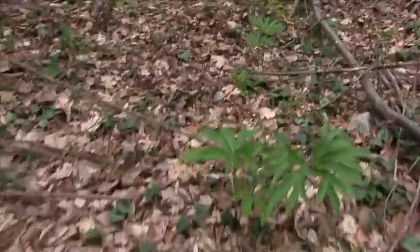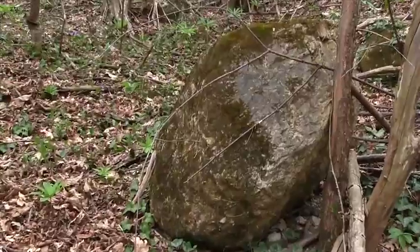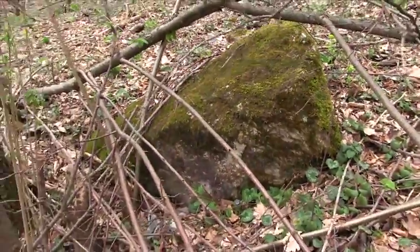Remind me to get another sample. Whoa, that's a big guy right there. Let me just get a little closer there. And there's an absolutely huge stone right here. Let me just get back from him, see if we can get a feeling for how big that is.